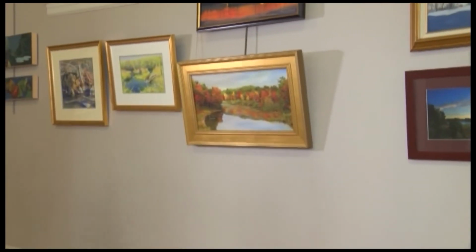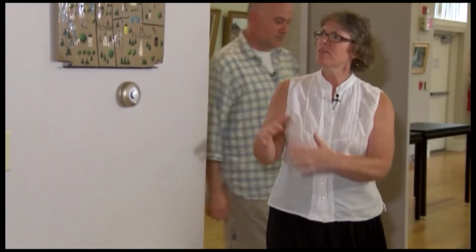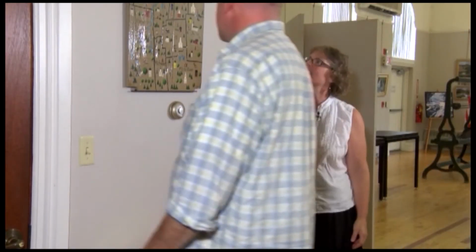Well, the one that I do want to focus on last is yours, with all of the towns in Cheshire County. Good. So we'll head over to that, and then you can tell us a little bit more about what you did on that one. Sure. Okay. So we end with the beginning. The Ashuelot River. Right. The map.